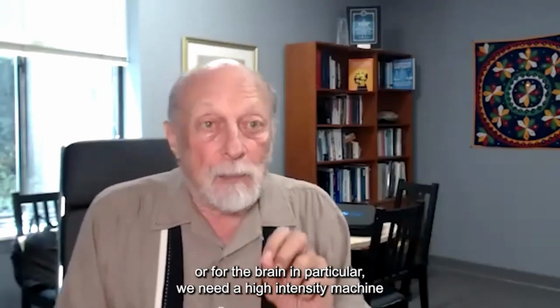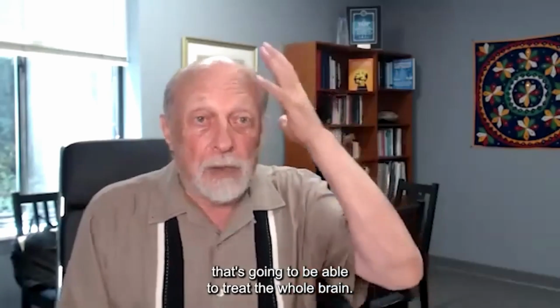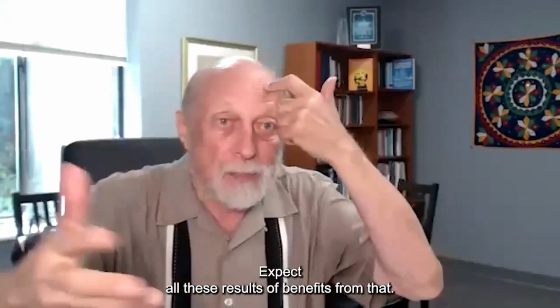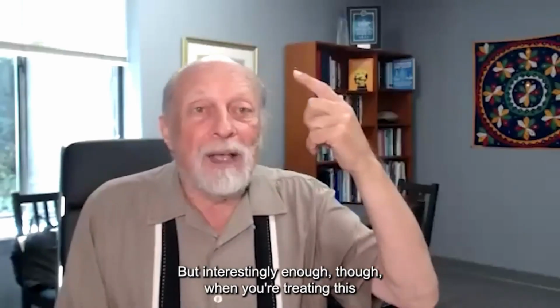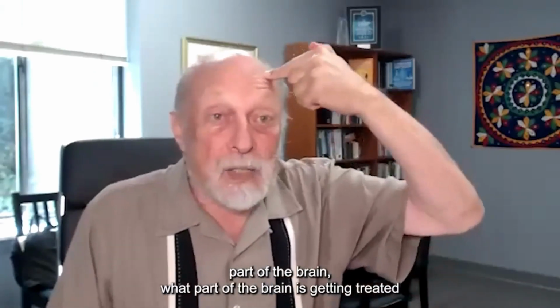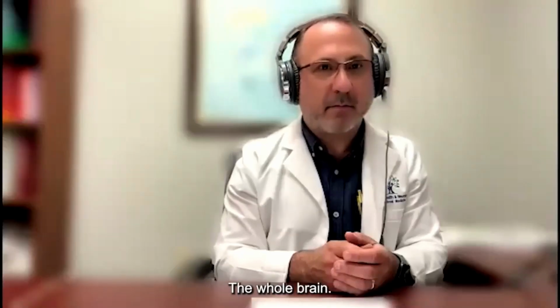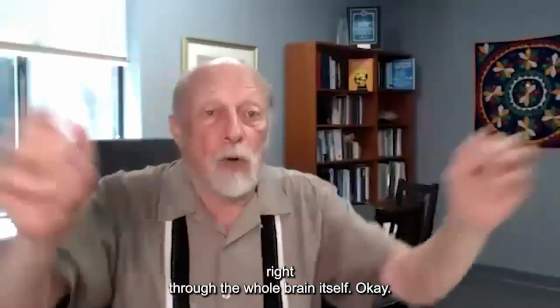For the brain in particular, we need a high intensity machine that's going to be able to treat the whole brain. We don't want to just treat one spot in the brain and expect all these results and benefits from that. That research has been established for that. But interestingly enough, when you're treating with magnetic fields, what part of the brain is getting treated? The whole brain. You're not limiting it to one area because the magnetic field goes right through the whole brain itself.